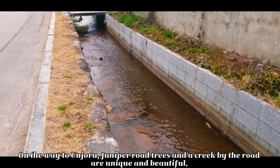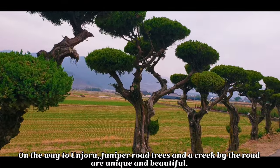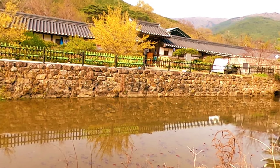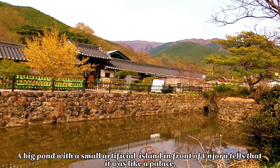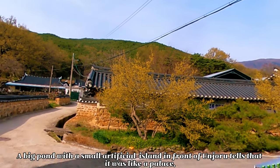On the way to Unjoru, juniper road trees and a creek by the road are unique and beautiful. A big pond with a small artificial island in front of Unjoru tells that it was like a palace.